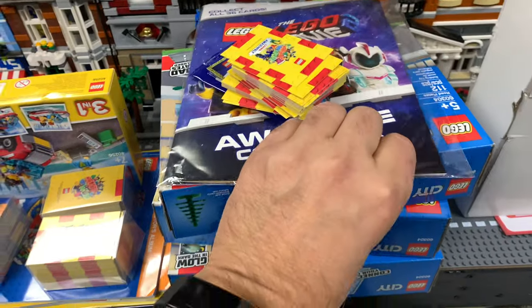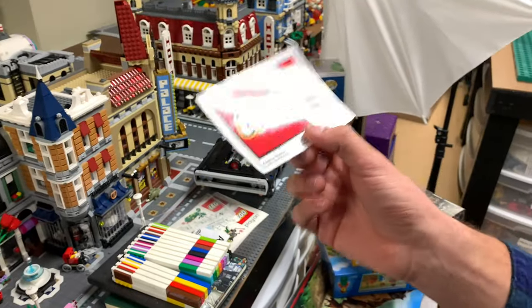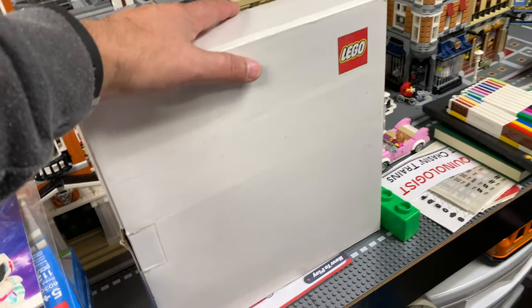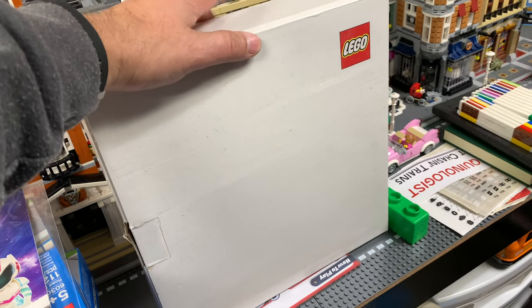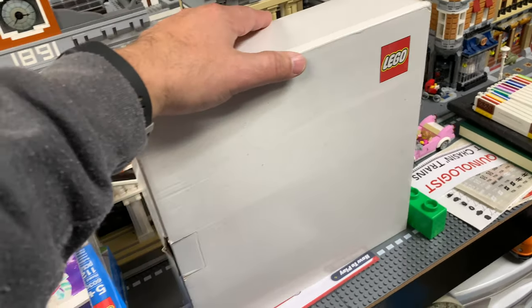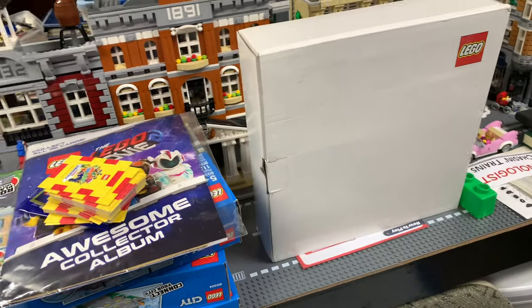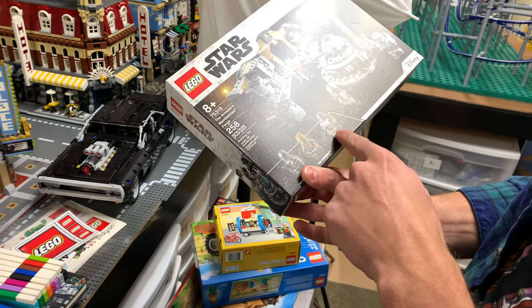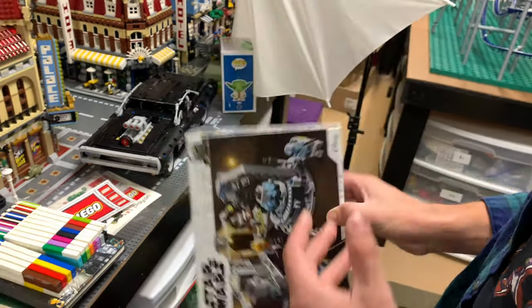What are you looking at? Oh, that's my replacement stickers for so stupid. I still haven't applied them. You know what this is? I do not. You don't know what it is? It's a wooden chess set. Oh. Remember that? What scene was it? Oh, it's armor. You never know what's in here.